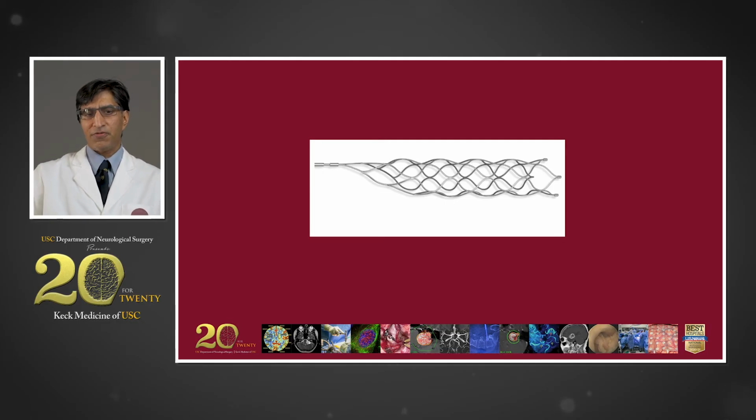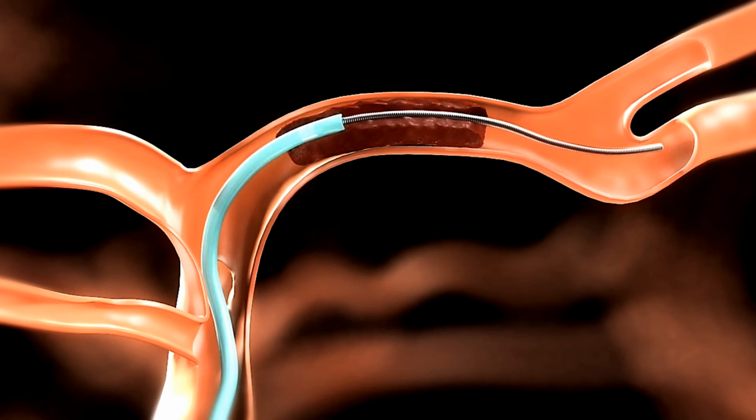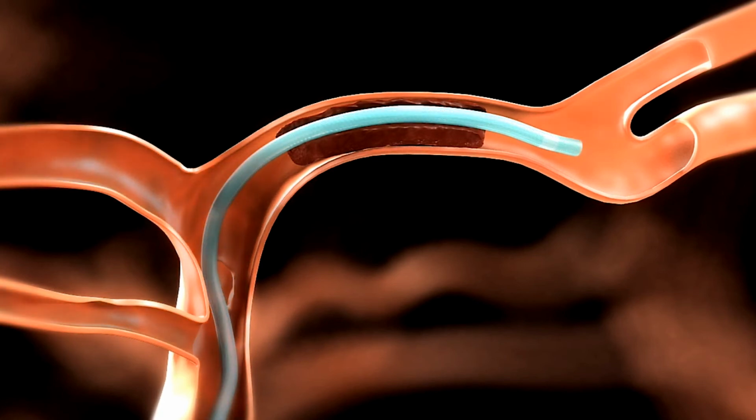There's an alternative device called a stent retriever, which is an expandable metal cylindrical cage that can engage with the clot and use it to pull out the clot. And that technique is depicted in the following video. In this case, very similar to what was depicted in the prior animation, the catheter is advanced up to the occlusive clot, and then the stent retriever device is placed within the center of it.